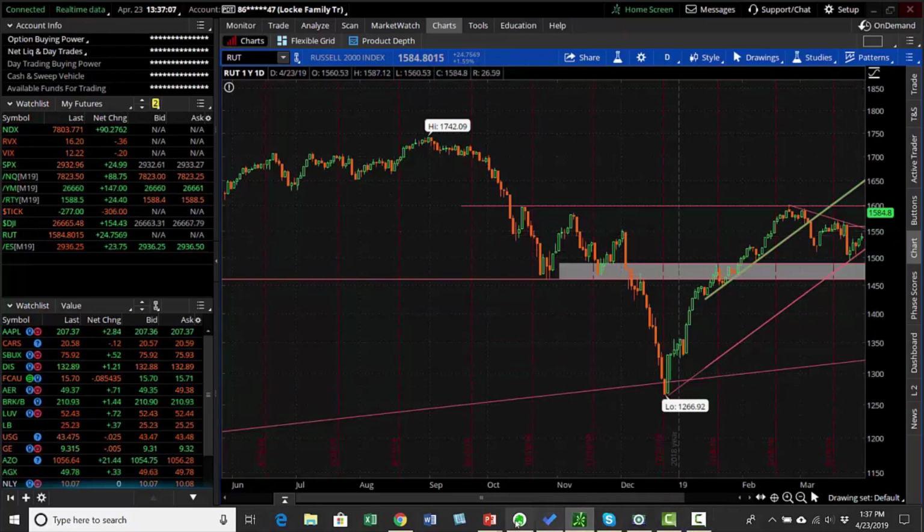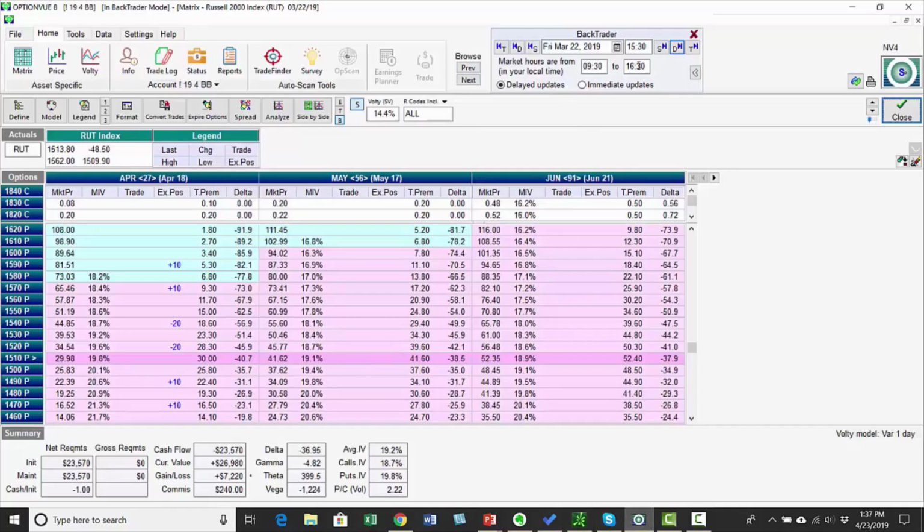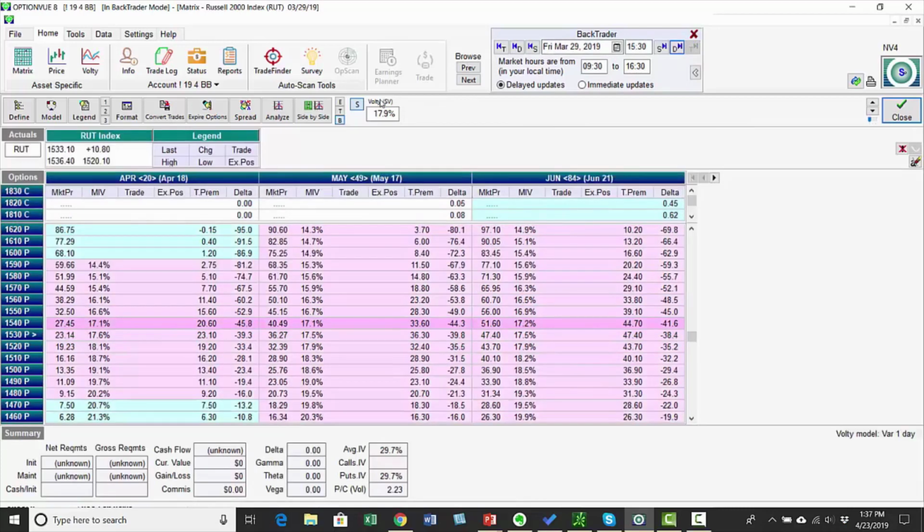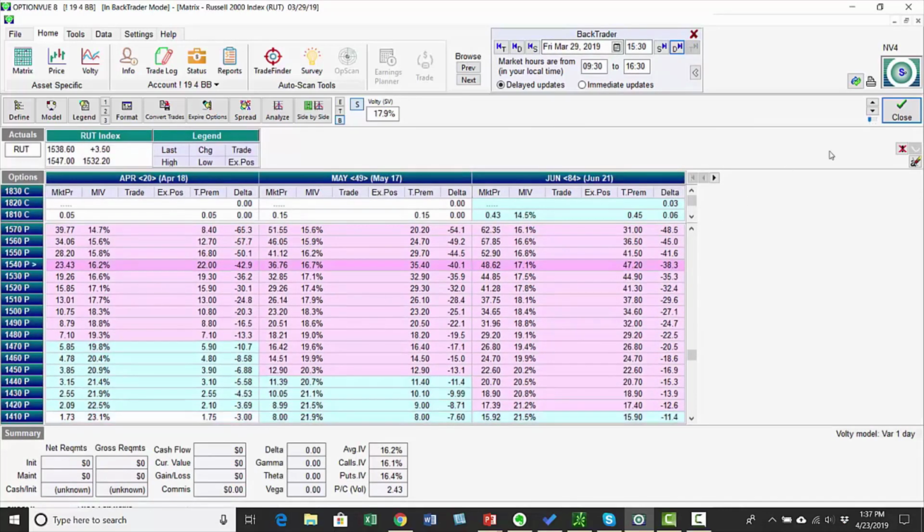If we take a look at what happens here, we go to Thursday, we're up $9,000. Notice we are 21 days to expiration, but we talked about that this date's actually off. It's actually 22 days to expiration. If we go to the Friday, we'll be 21 days to expiration on this graph.